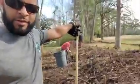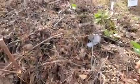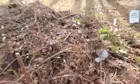Just thought about this off the top. If you're doing big yard cleanup like this, or I should say, if you're doing it for yourself, try your best to separate the leaves from the sticks.